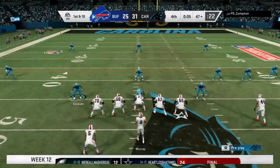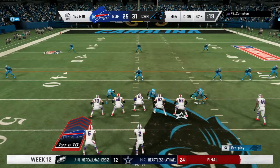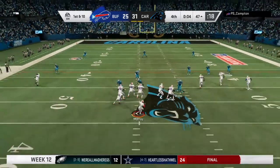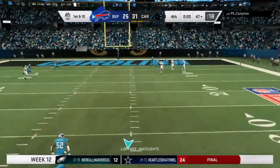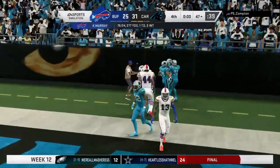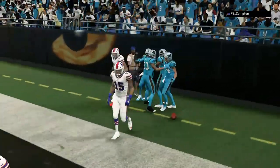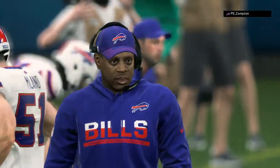Here we go. Check the Pittsburgh. 2 right here. Come on, baby. Let's see what you got. Murray, one final try. Now a desperation throw deep downfield. And this is incomplete. So no miracles here on the final play. And this ball game is over.